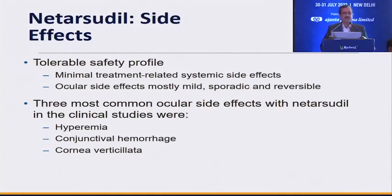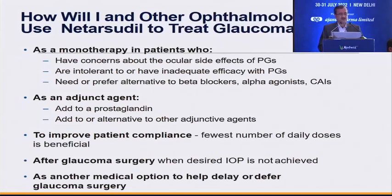The 3 most common ocular side effects associated with netarsudil are hyperemia, conjunctival hemorrhage, and cornea verticillata. So when can we use this molecule netarsudil? As monotherapy, and as an adjunct agent, especially added to a prostaglandin. Recently studies are going on, and a launch of a combination of latanoprost and netarsudil is on the horizon to increase patient compliance, with just 1 drop a day. It can be used after glaucoma surgery, as we have discussed, and as another medical option to help delay or defer glaucoma surgery, especially when you are using maximum glaucoma medication. You need a little more drop before you plan for surgery.